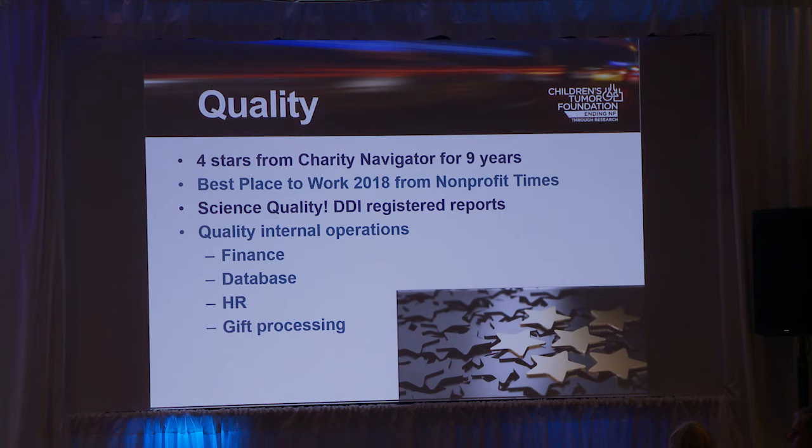No, but I mean, this gives you a feeling that we're considered a quality organization, not only by ourselves, but also by others. We just won the Best Place to Work in 2018, a couple of weeks ago. We're number 32, but if you look at that combined with 4-star Navigator, I think there were only 3 or 4. So I'm pretty proud of that.